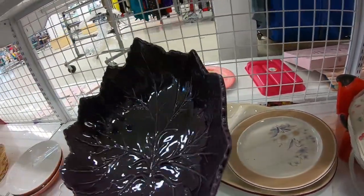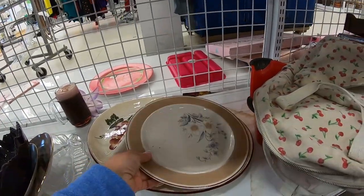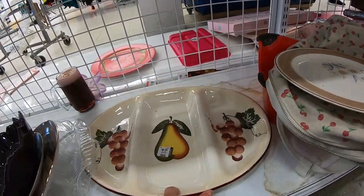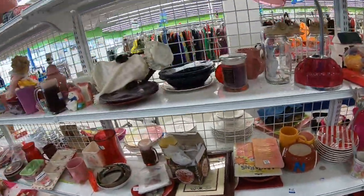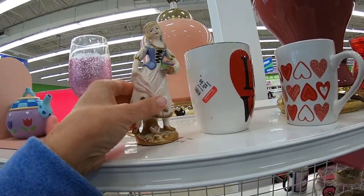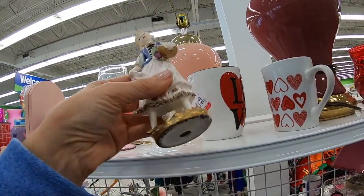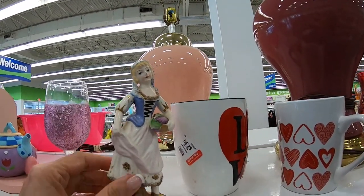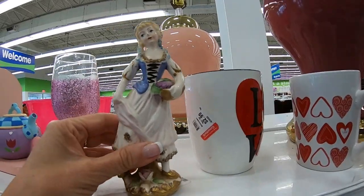This bowl was interesting. I've seen this in the green colorway, couple different companies making it, but that one was just a simple purple contemporary bowl. I really enjoyed looking at the shelves and seeing what treasure I can find. This little figurine was well painted, did have some damage. She had like a little bit of a bump on her nose.